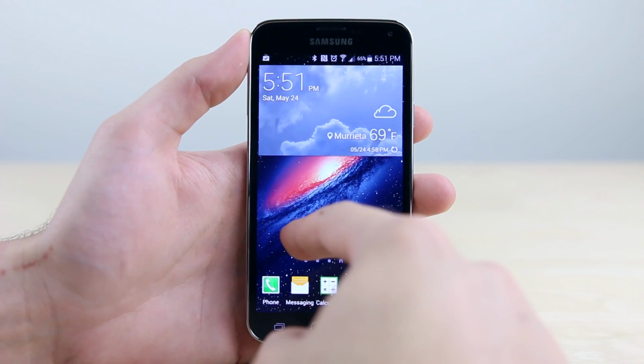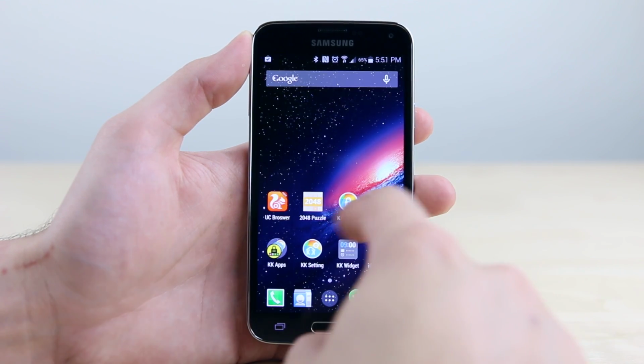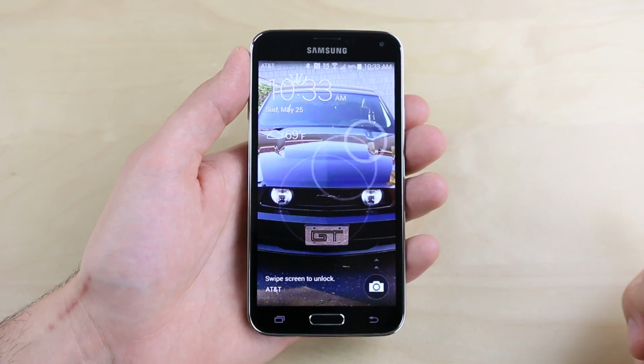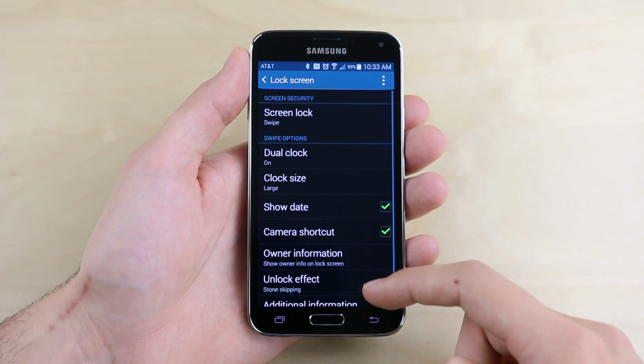6. Like it or not, on the iPhone, you're stuck with the home screen that Apple gives you, whereas on the Galaxy S5, if you don't like the way something looks, you can easily change it with a third-party launcher. 7. And in addition to being able to customize the home screen, the S5 also allows you to customize the lock screen, giving you even more control over how your phone looks and feels.